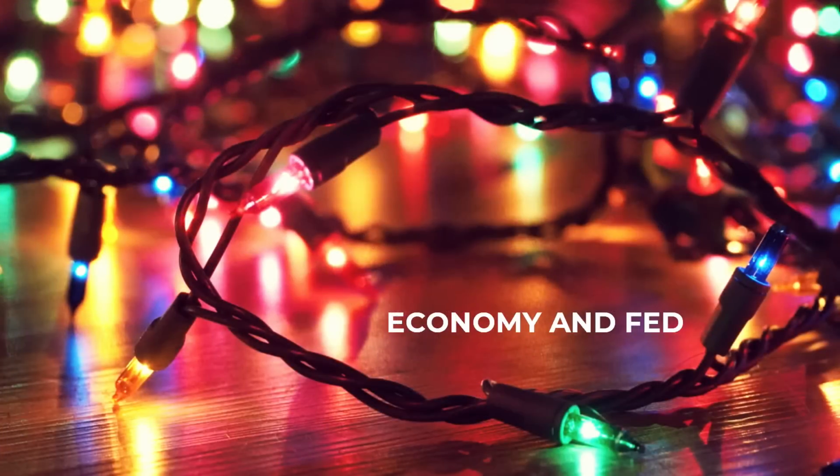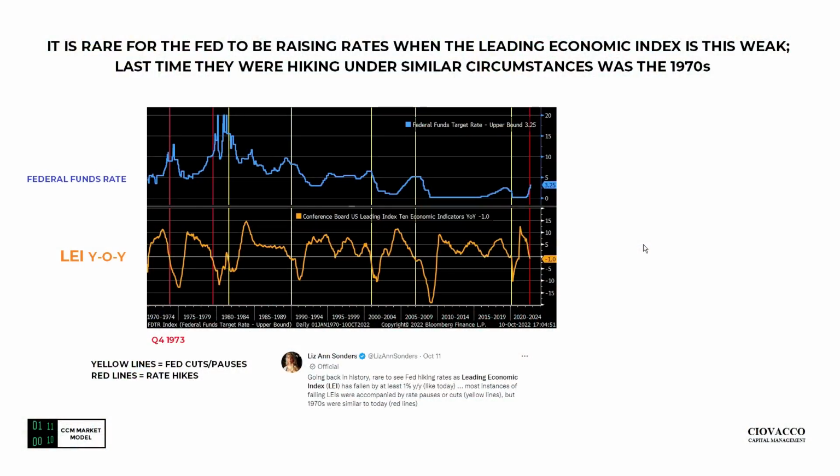Now let's see what we can learn from one of the latest reads on the U.S. economy in the context of current Fed policy. There's a lot going on here on the screen, but it's easy to understand if we walk through it slowly. Orange line is the year-over-year change in the leading economic index, which tracks 10 leading economic indicators.